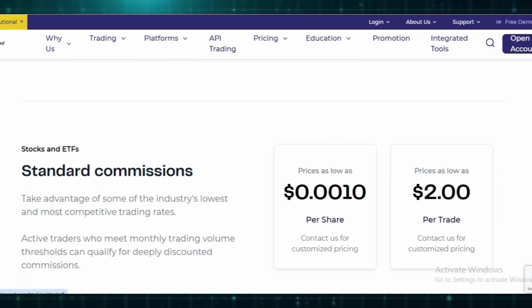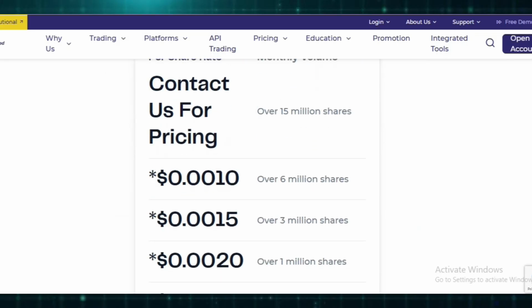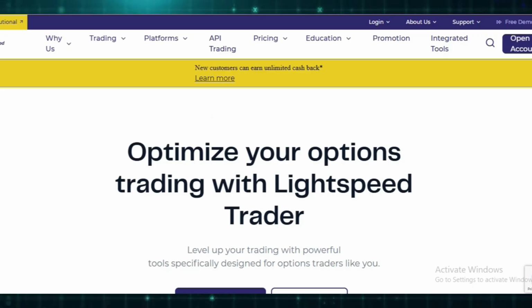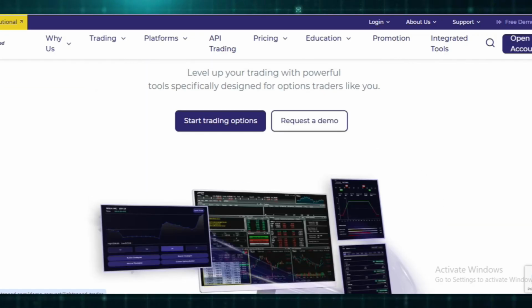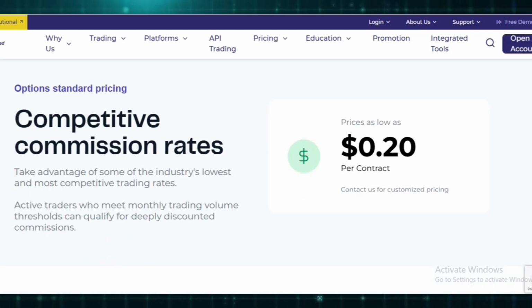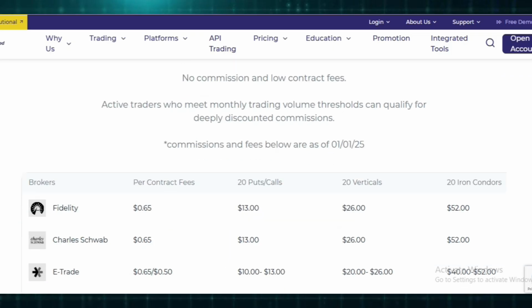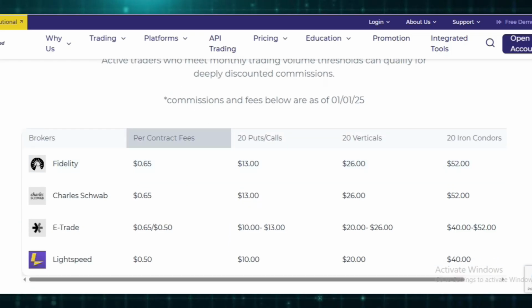For options traders, Lightspeed supports multi-leg strategies such as straddles, strangles, iron condors, butterflies, and custom spreads, with real-time Greeks and implied volatility data. Although its options platform, Sterling Voltrader, is offered separately, it integrates well for professionals managing complex positions. Options commissions range from 20 cents to 50 cents per contract, depending on volume, and the platform includes risk-reward analytics and theoretical value modeling. However, tools like options chains and strategy builders are more functional than visually intuitive, favoring speed over user-friendliness.